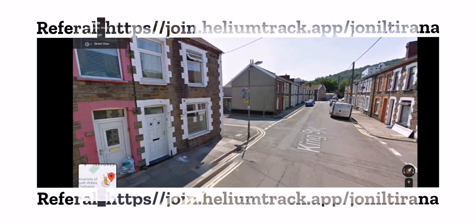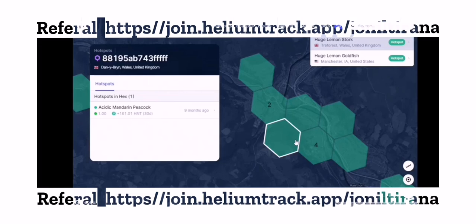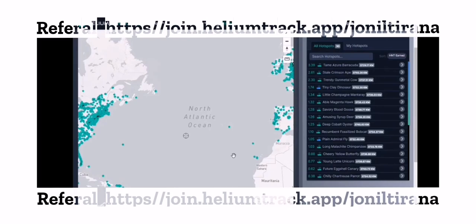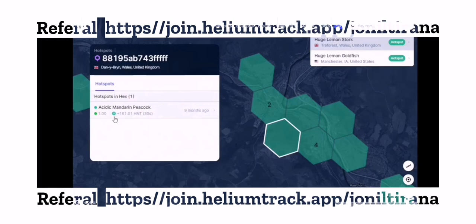iHub Global are working out, with some really clever software called Helium Track, which you'll get access to when you sign up for free, where the best hotspots are. So all you need to do is simply tell people about iHub Global. They can go and sign up for their own hotspot. And if they get selected for a hotspot like this one here, Acidic Mandarin Peacock, which has earned 161 Helium tokens, they will earn revenue from that. iHub Global also take a share, but you, as the introducing affiliate, will also get a share.